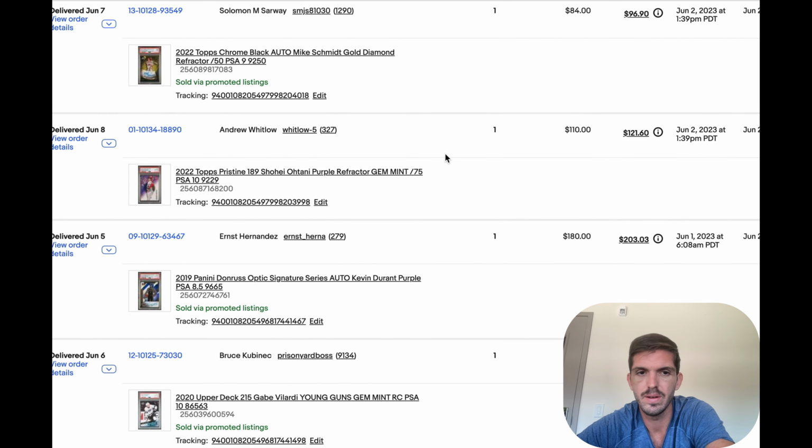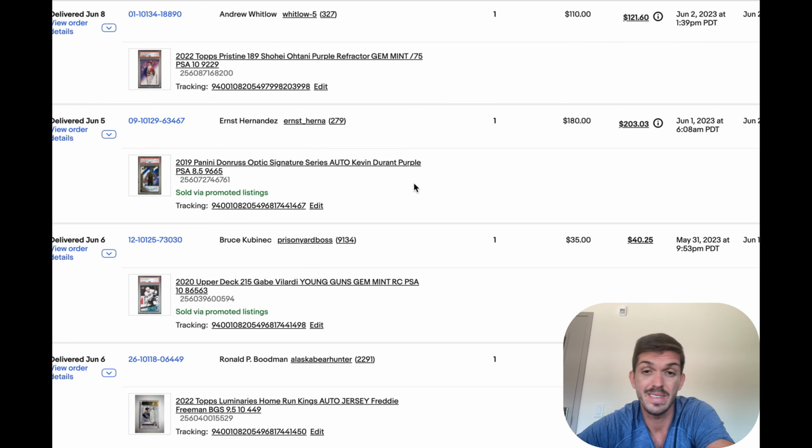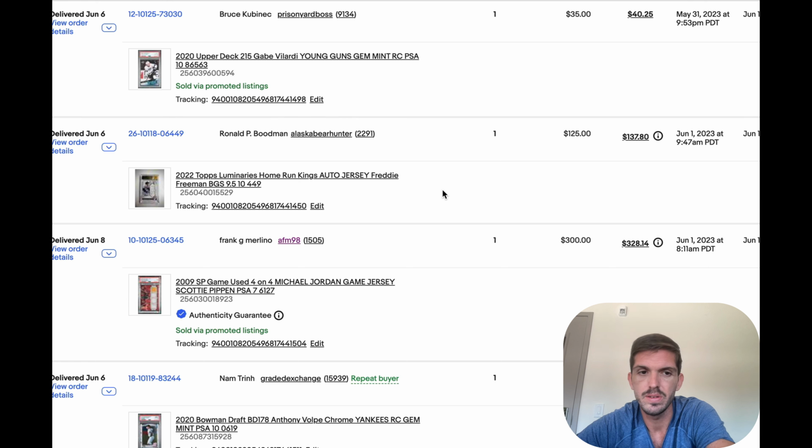Okay. Anything else of note that is going well? PSA 8.5 for $180, lost money, but got rid of inventory. So you can see there's a mix here.